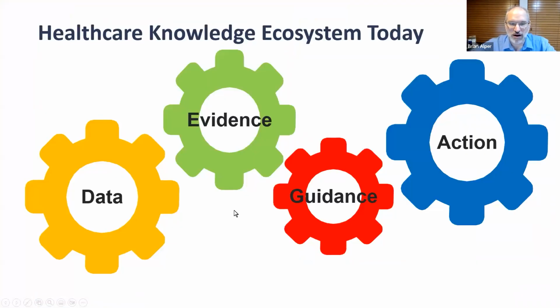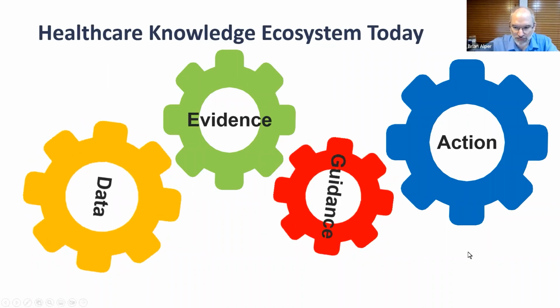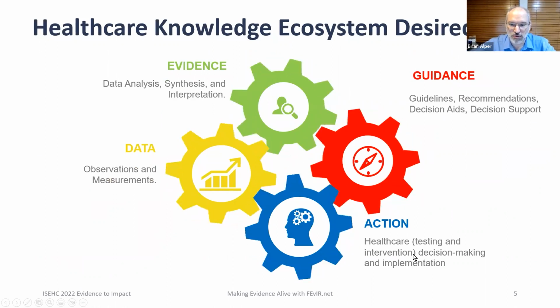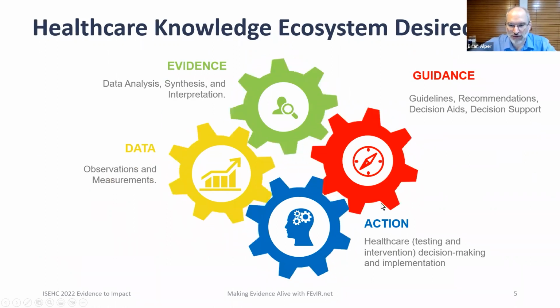But what happens in our healthcare knowledge ecosystem today? We'd like to see the data quickly get into the evidence, but it's hard to process. And we want to understand that evidence to inform the guidance, and we want that guidance to inform action. But these pieces do not fit well together, and trying to work on it is like spinning our wheels. What we really would like is for all of this to be interdigitated and smoothly help move it along throughout the ecosystem.